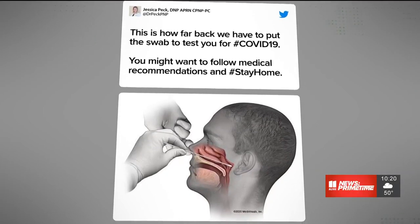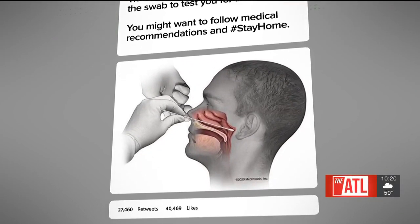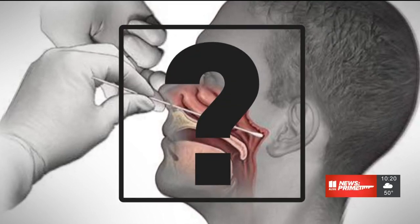Let's start with the posts. We're seeing this photo pop up a lot on Twitter, Facebook, and more, with claims that it shows a COVID-19 test. The captions mostly talk about how far back that swab has to go. It looks like it's going through about half the person's head. So is this real? Let's find out. Our sources here: the CDC, UC Davis Health, and a reverse image search.